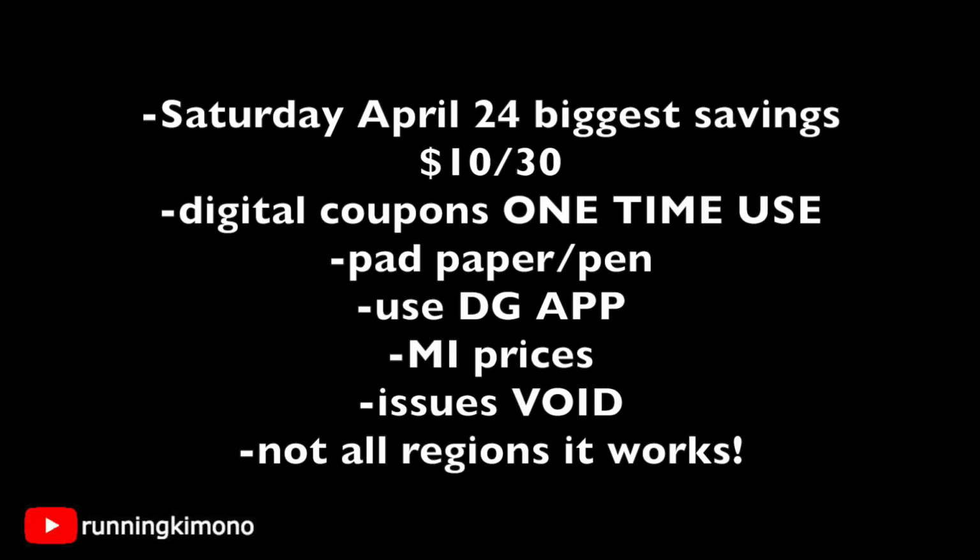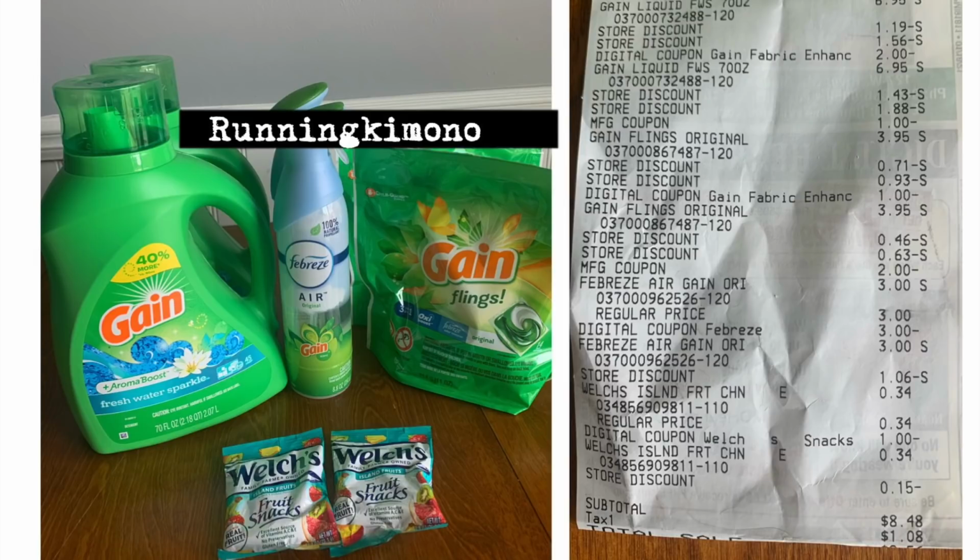Any issues that you have at checkout, don't be shy to void your transaction. And not all regions, the two boosters stack, just to note that, but most do. And just to show you a quick little photo of a receipt, a couple weeks back I did a deal and got my basket down to $8, which is not too shabby. Take a look at that tax. Oh my gosh, $1.08. I didn't know I was independently rich, but that's a bit of tax right there. But to get a basket with this much Gain for that cost, it's great.